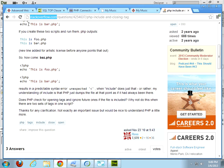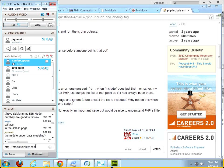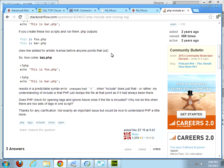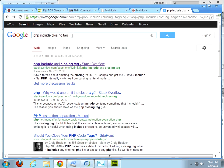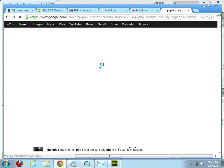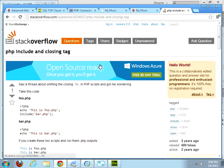Yeah, so Stack Overflow is something I've showed you before. Let's put it in the class site. And I didn't type in Stack Overflow, I Googled a term. Yeah, so that is a link on our website. The whole PHP MySQLi documentation is linked on our website. And this is the first page of it, and that's where I got that. This is just something I Googled to get an ad hoc answer.